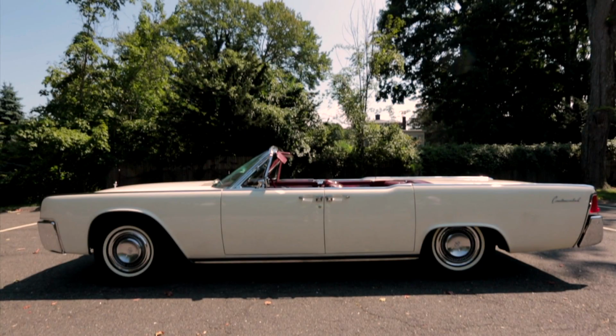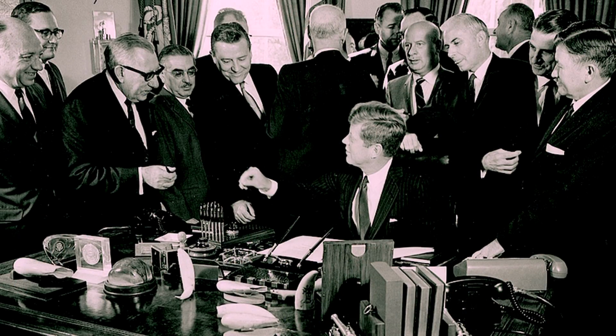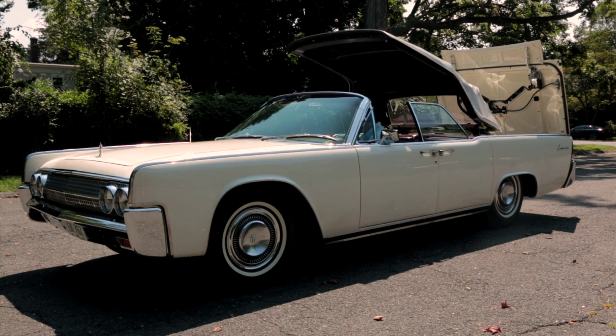This Lincoln Continental represents a time in American politics when optimism about the future was the order of the day. It was carrying the nation's hope, John F. Kennedy, until he exited this car in Fort Worth to fly to Dallas, where the dream of Camelot died.